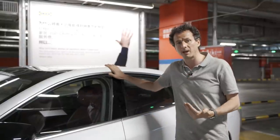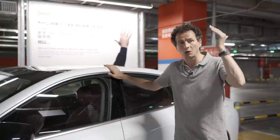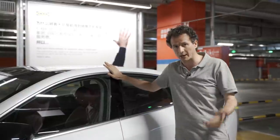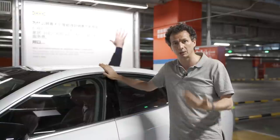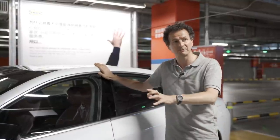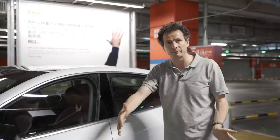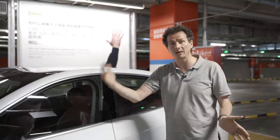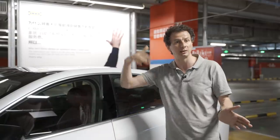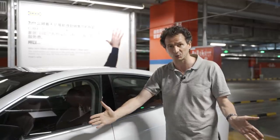What is important to remember in China is there are a lot of car parks, usually underground, often multi-story. And typically people who live in apartment complexes will have a space like this underneath the building, which is their own dedicated parking space, and may well have a space in their office car park as well.